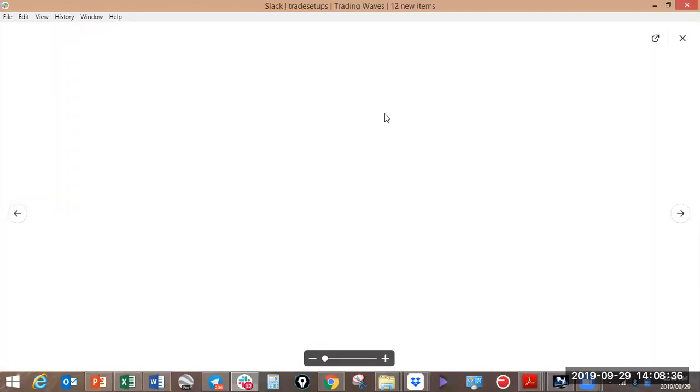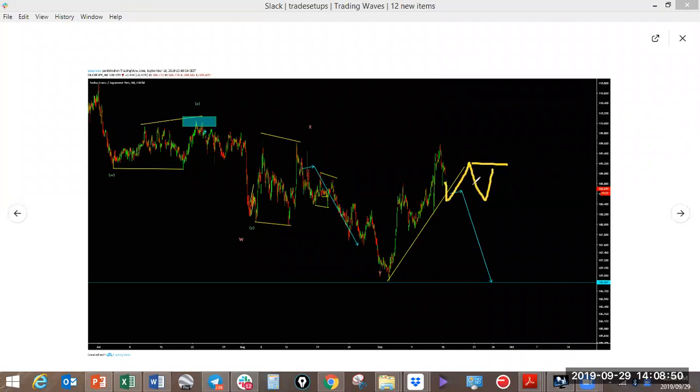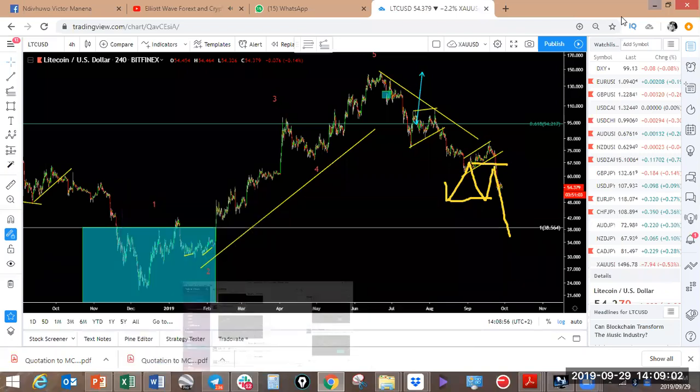This is CHFJPY. We'll have a look at this one here now. It has actually made one more up. No, it has not made one more up. It has broken here and it has made a corrective structure like this. So this now will not necessarily go all the way down, because this corrective structure that it has made is now very deep. Let's just quickly look at the current price chart of CHFJPY.